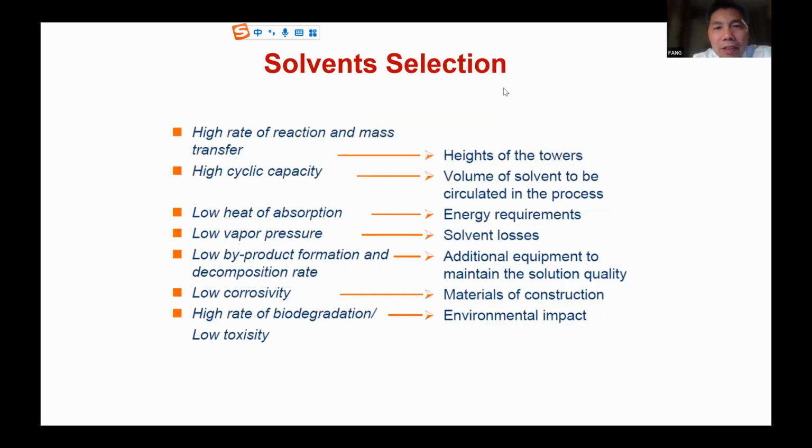So for those solvents, our target is how to select good solvents. We hope the solvents have a high rate of reaction and mass transfer, and high cycle capacity, and this can decrease the solvent flow rate. We also need a low heat of absorption and low vapor pressure, which can decrease the solvent energy requirement and solvent loss. And we also hope for low byproduct formation and decomposition rate, and that the solvent is safe and has low corrosivity, which also benefits material selection, and a high rate of biodegradation or low toxicity, which is good for environmental impact. So there are a lot of requirements for a good solvent, and how to compromise between different requirements is one key.